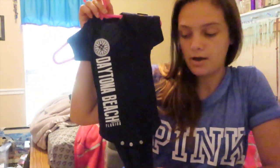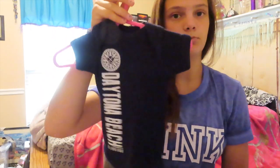All right, so the first little outfit onesie is just this one that I got from my vacation when we took it in March. We went to Daytona Beach, Florida for bike week. And yeah, that's why I got this one. It's just pretty plain. It's navy blue. And it just says Daytona Beach.